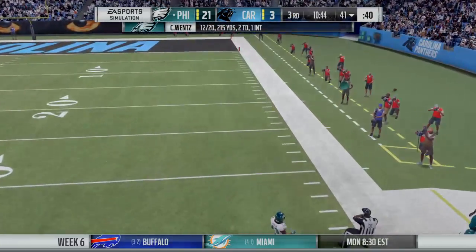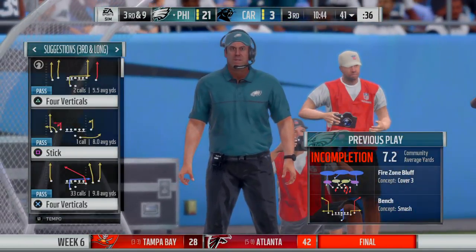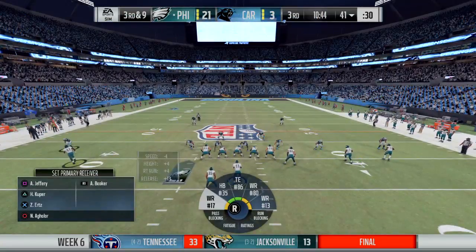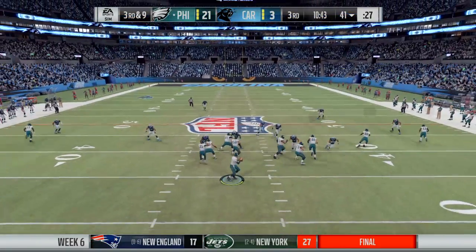And unable to connect on the long pass. It falls down incomplete. Nelson Aguilar, the intended receiver. And it'll bring up 3rd down. Well, the numbers have been good in the passing game, and certainly a big reason why they have the lead. But now here, 3rd quarter, maybe go to the run game a little more?